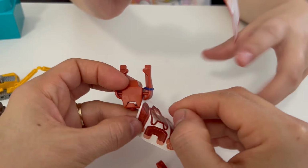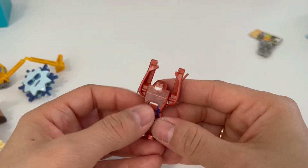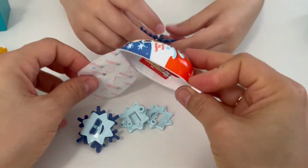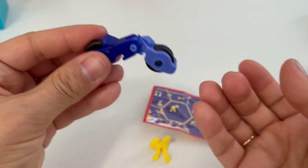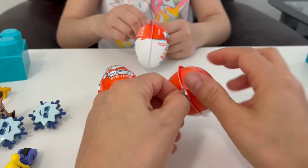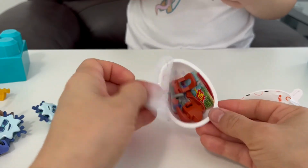Ooh. It's a monkey. You can build it by the instructions. Another one! Another one? Let's open the ones that are left. I can do this myself, Mom. Yay! Another monkey. Aww.